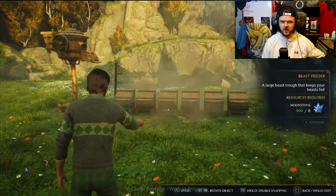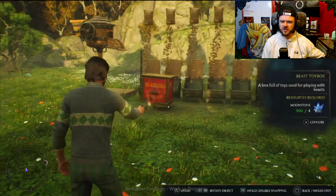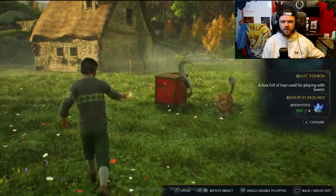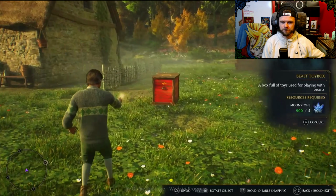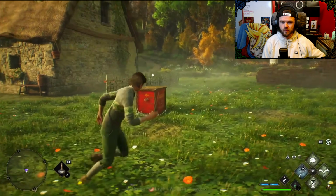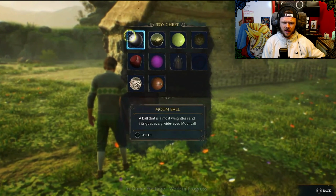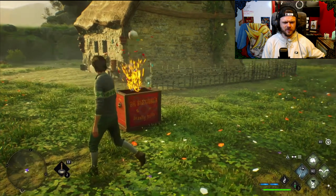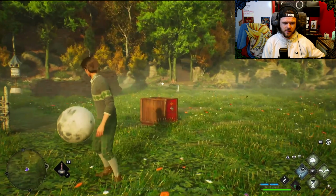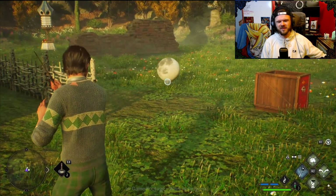So one of them, for example, is the food processor, which allows for the beast in the space to automatically get fed. You don't have to do it manually. And so you're really building the progression for yourself here. In addition, there's also a toy box where you can play with your beasts. There's a bunch of toys in it, and each beast has their own favorite toys. So as you can imagine, the mooncalf really likes the moon ball, and the niffler, as like a little cat, really likes to chase the yarn ball as well.